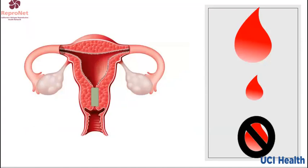The one hormone methods can change the way your period comes. It can make you have lighter periods, no periods, or irregular periods. It is okay for this to happen. It is not a problem. These methods prevent pregnancy by thickening the cervical mucus and the opening to the uterus to not let sperm in. They also make the lining of the uterus thin, which is why not having a period can be normal.